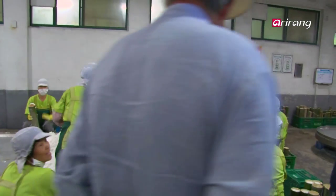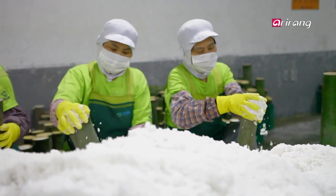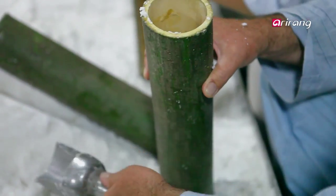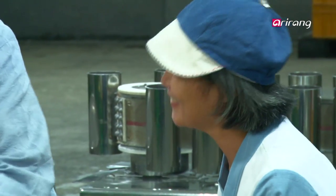This is a simple yet important step. The salt must be pounded very fine for the bamboo not to burst. Bin Do-rim tries stuffing a bamboo container with salt. His wife helps by keeping the rhythm.